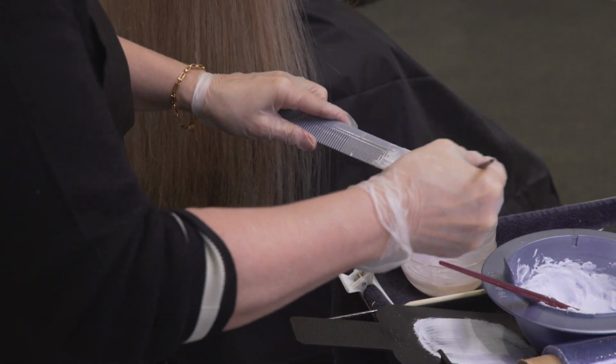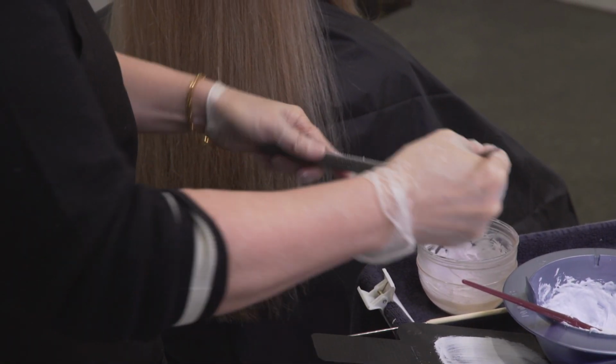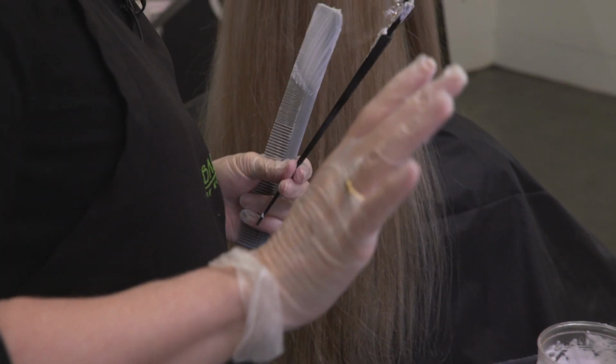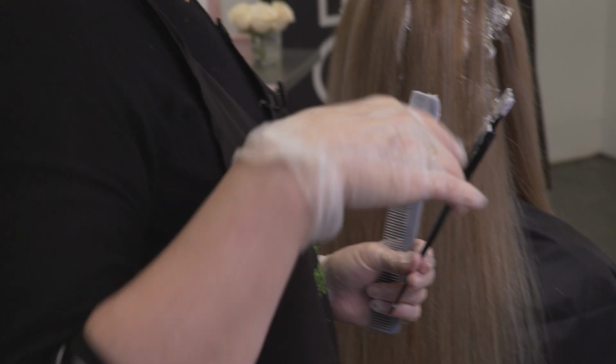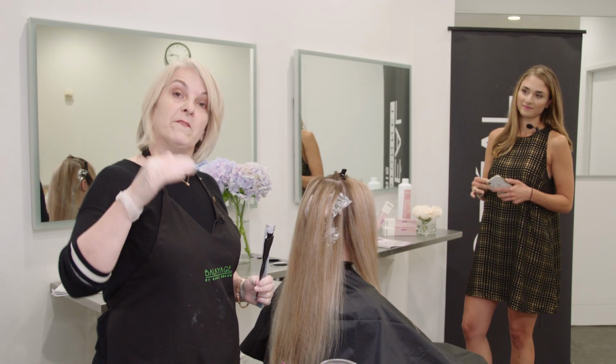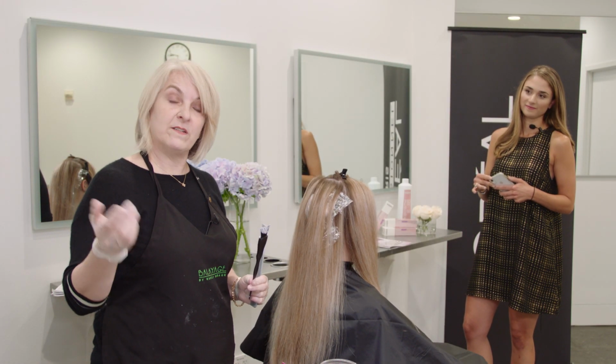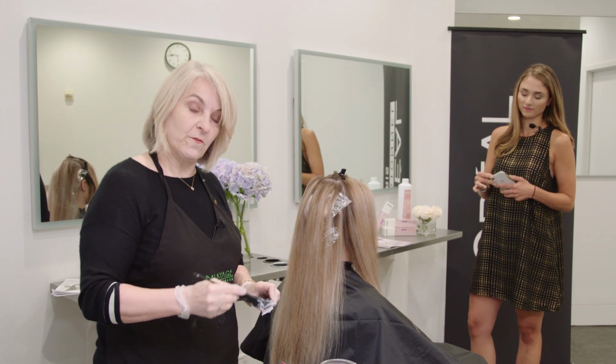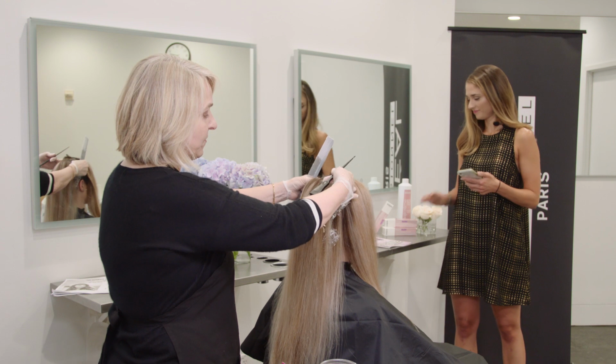The beautiful thing about this product is that it's just like Majirel. It has 11 shades, no level to the shades. We have 5 shades for dark hair and 5 shades for light hair, meaning from level 6 to 9 we have light shades, and then we have the dark shades for the levels 1 through 5. So let's just take a look at Morgan's hair.